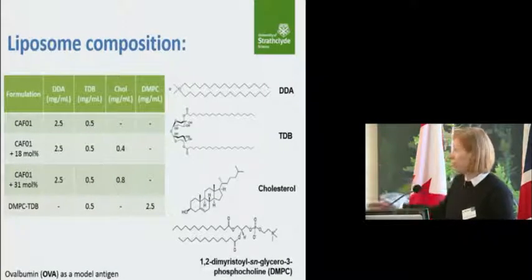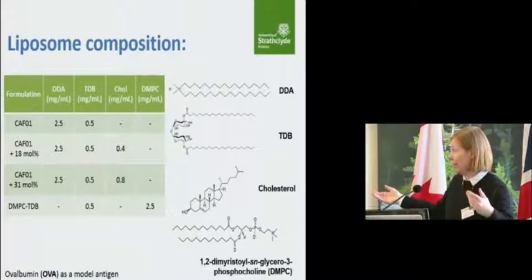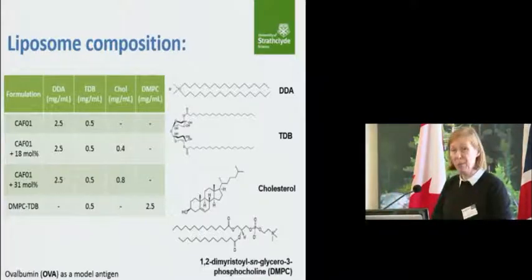So we made four formulations, a standard DDA, TDB, as we call it, CAF01. We put in increasing cholesterol elements, and we also made a neutral formulation just to check the difference.